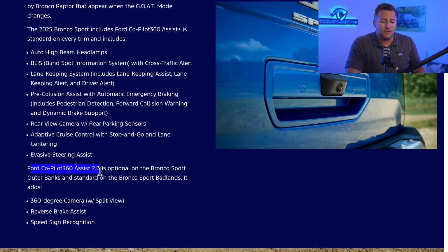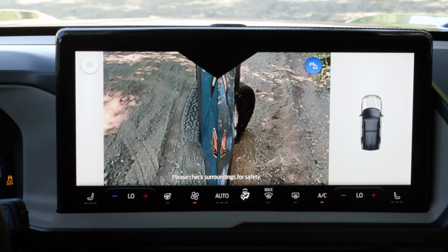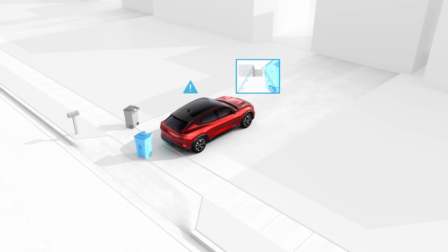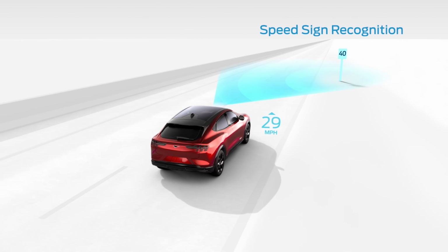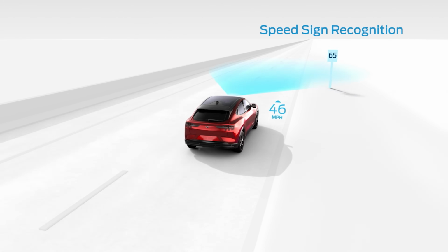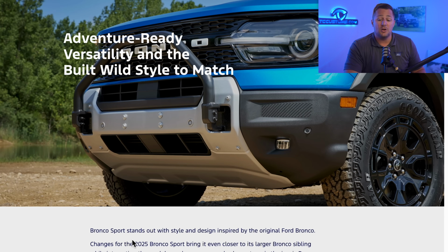Well, you have Ford Co-Pilot 360 Assist 2.0, which is optional. Sounds just like what we had just talked about, but it is a setup where it's a little bit extra, where you get the 360 camera with that split view and that terrain view that I was talking about earlier. You get reverse brake assist, so that way you don't accidentally run over little Johnny's bike. And then you also have speed sign recognition, which can actually adjust the speed that you have the vehicle set to based on what the speed limit of the actual road is, which is kind of nice. So that's kind of what you're getting with the new updated version of the technology, and I really, really like that.